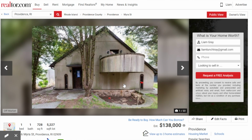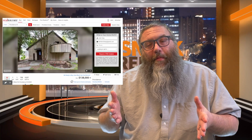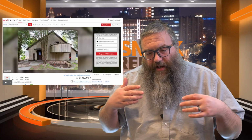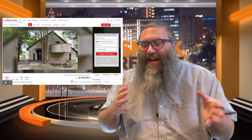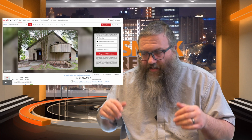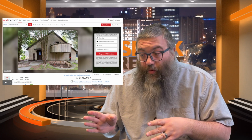So here we are, 46 Myra Street in Providence. This is right off of Killingly. It's in a fairly urban area that has a lot of kind of 80s infill. You've got this busy road, and then off of it, a lot of little capes and ranches and whatnot that were built in the 70s and 80s. This house was built in 1982.